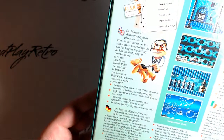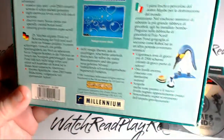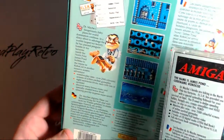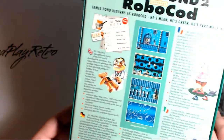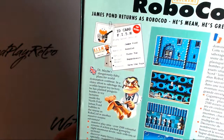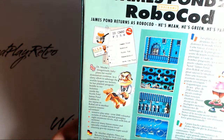So I believe that says the same. Obviously, it doesn't say about the music because this version isn't for CD. And we have a penguin down there. We have a few extra, yeah, extra graphics. I really sound like all this makes a difference, but I just like the small little extra details and things. Does it say that on the top? No, it doesn't. So, James Bond returns as Robocod.